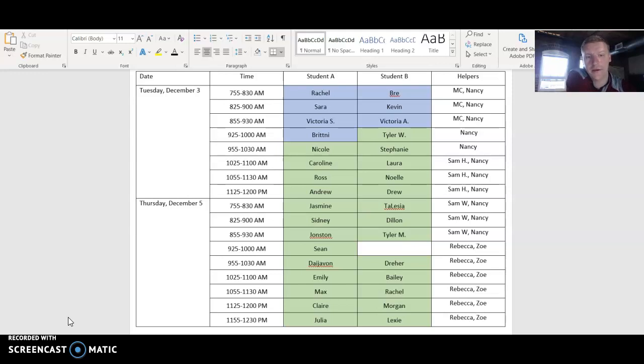You'll want to also make it clear that there will be 2 rooms going on at the same time. So for example, Nicole and Stephanie will be doing their individual encounters. You will not be in the same room together. You will have 30 minutes individually, one with me and the other one with Nancy.